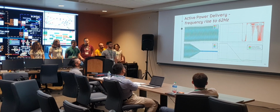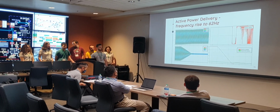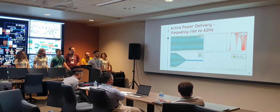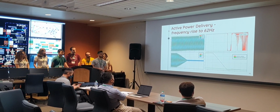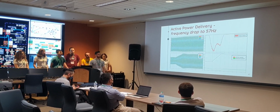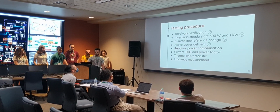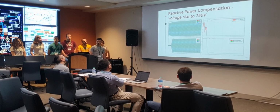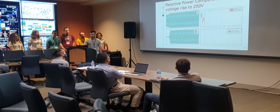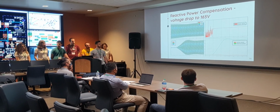On the left side, in the following slides, you can see phase voltages and phase currents, while on the right-hand side, at the top is power factor, and at the bottom are active and reactive power. When the frequency rises from nominal to 62 Hz, active power drops from 500 watts to 0 watts. And when frequency drops from nominal to 57 Hz, active power rises from 500 watts to 1 kilowatt, as required per competition. As far as reactive power compensation goes, when voltage rises from nominal to 250 volts, reactive power drops to minus 1 kVAR, and when grid voltage drops to 165 volts from nominal, reactive power rises up to 1 kVAR, as required.